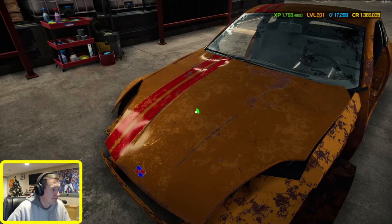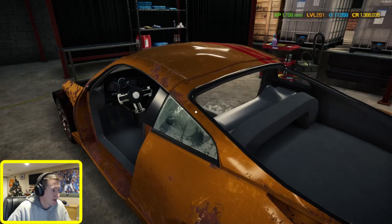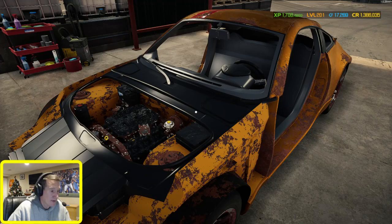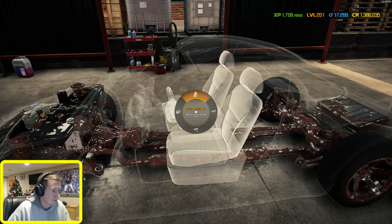All right, let's peel these things off. That might be about it for the body. And the easy way to check, just go to your car status. If your body's at 1% when you've peeled everything off, you got all the parts off. All right, and let's go into the interior. Interior disassemble. I think we only have a wheel. Interior assemble. So we got two bucket seats and a steering wheel to get.